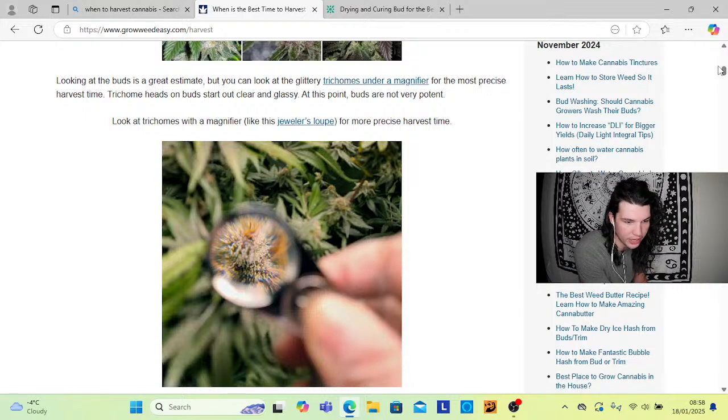Looking at the buds is a great estimate, but you can look at the glittery trichomes under a magnifier for the most precise harvest time. Trichome heads on buds start out clear and glassy. At this point, buds are not very potent, because they don't have a lot of that stuff saturating the inside of the mushroom heads.